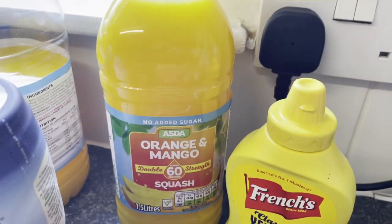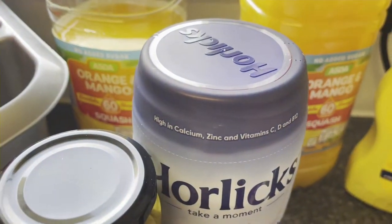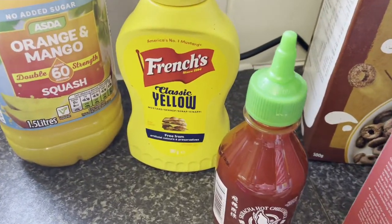And an orange and mango juice. It's my daughter's favourite. That's an orange and mango, but it's not finished. That's just one to restock the cupboard.